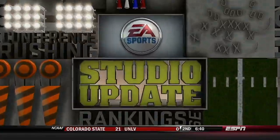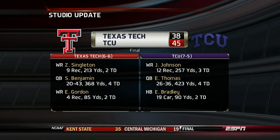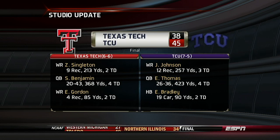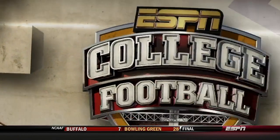A quick update now. Here's Reese. We take you now to Fort Worth. This game was tighter than spandex on a sumo wrestler. And for Johnson, he had a big day with 3 touchdown catches. The Horned Frogs prevail by 7.